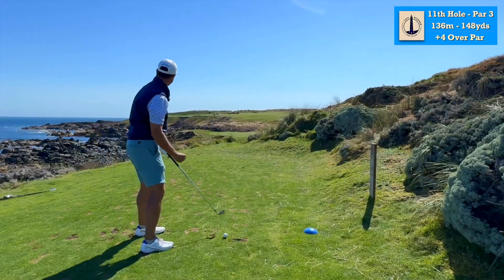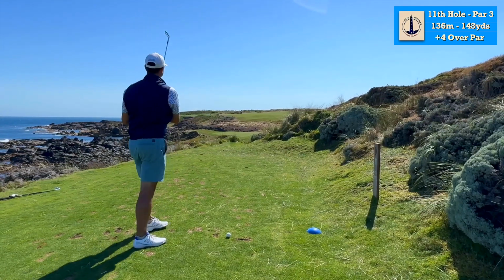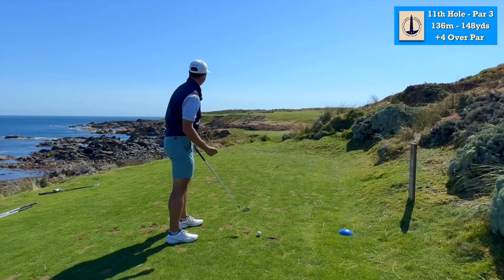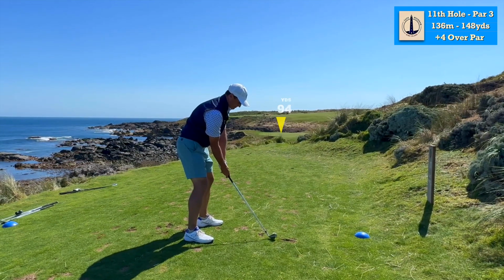The 11th is a stunning setting for a golf hole. Unfortunately, the green lacks any real character. A basically flat green set among the rocks on the water's edge, but I was left wanting so much more.